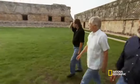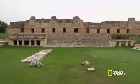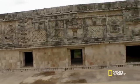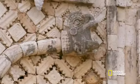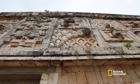Ringel wants to show Bay how these buildings underwent a peculiar modification in the 800s. An unmistakable new image was added to their facades. What's really interesting is that little image right there, a feathered serpent. And actually there are 2 feathered serpents here, and when they intertwine across the facade, you see visual images. Ringel believes the serpents are a symbol of a powerful religious cult.